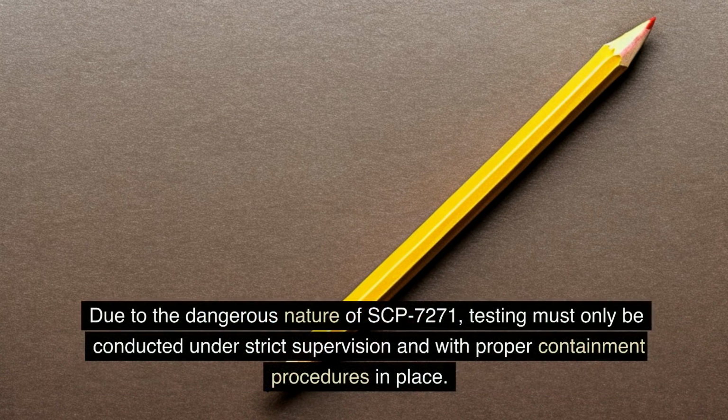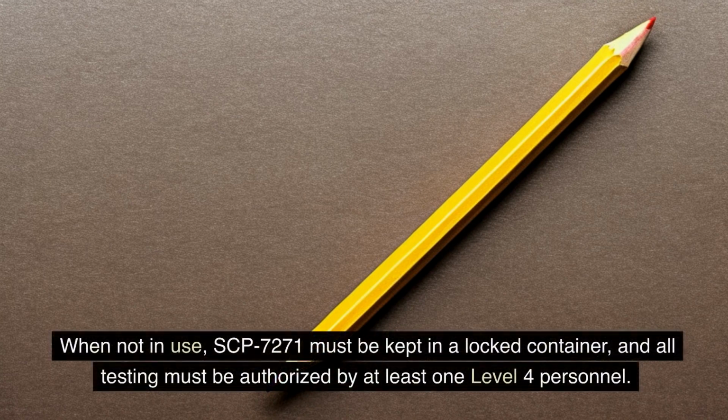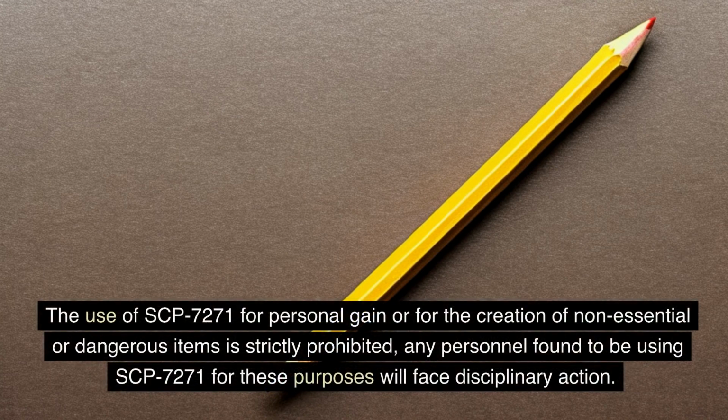Due to the dangerous nature of SCP-7271, testing must only be conducted under strict supervision and with proper containment procedures in place. When not in use, SCP-7271 must be kept in a locked container, and all testing must be authorized by at least 1 Level 4 personnel. The use of SCP-7271 for personal gain or for the creation of non-essential or dangerous items is strictly prohibited. Any personnel found to be using SCP-7271 for these purposes will face disciplinary action.